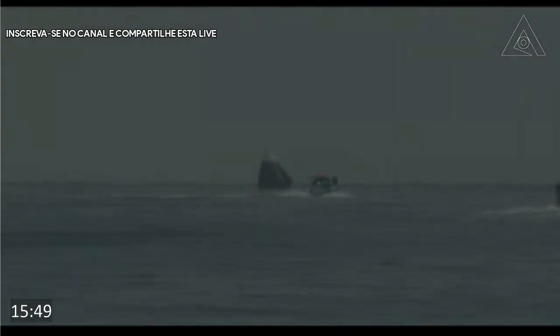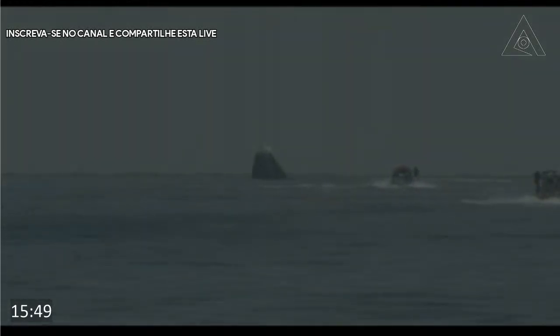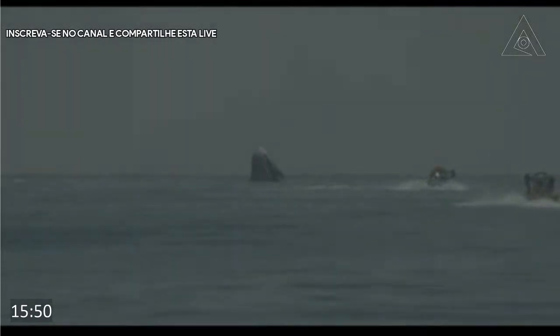They're upright in the water. Stable 2 is also another potential, where it could be on its side or even upside down, but Dragon does have a water ballast system to keep it upright, where it's able to essentially pump seawater into bladders in the service section of the capsule. But they're upright. We already see the fast boats approaching.